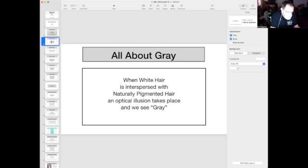Color gray. Oh, I just realized I haven't shut my phone off, so I have to turn it off if I can figure out what I'm doing here. Nope, that's not it. Let me see. Sorry, I'm having. Slide to power off. Okay, my phone is off.